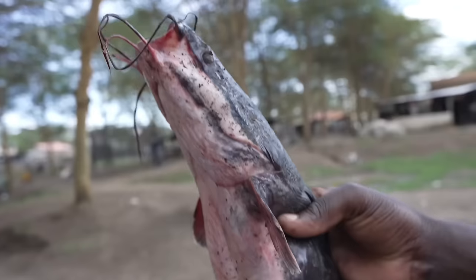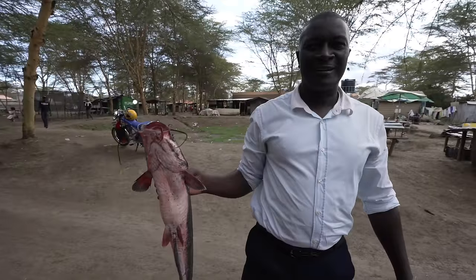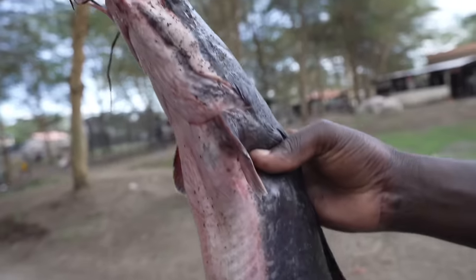It's a smart fish. I don't know. In Miami, we call them the dummy. It's the easy one to catch. Oh, yeah? Yeah, yeah. Okay, okay. I think we're good with the catfish. Asante sana, asante sana. All right, let's go.